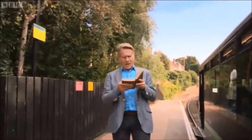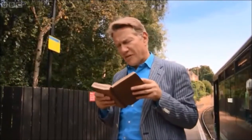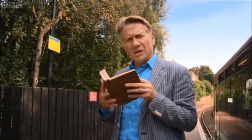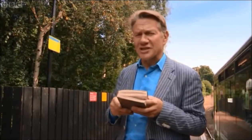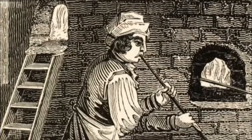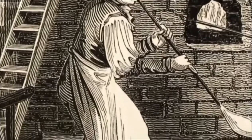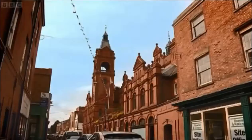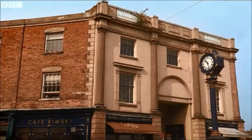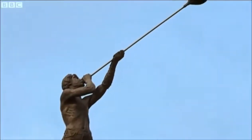So, Stourbridge Town, my Bradshaws tells me, a handsome town noted for its glass manufacture. Well, glass has been made since almost ancient history, but the Victorians had a voracious appetite for it. Boosted by an influx of Huguenot glassmakers taking refuge from religious persecution in France, the plentiful supplies of fire clay and sandstone have made Stourbridge synonymous with glass since the 17th century.